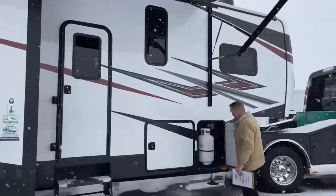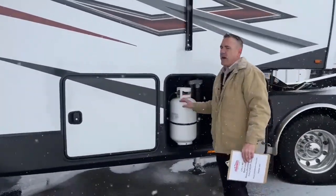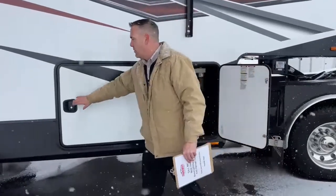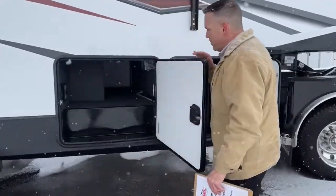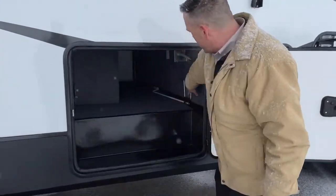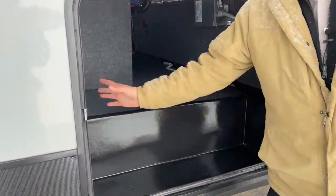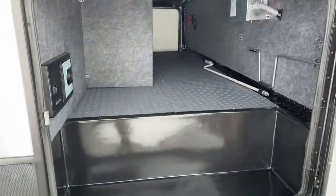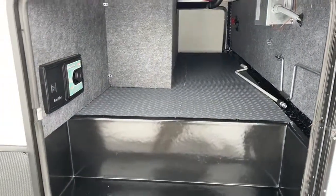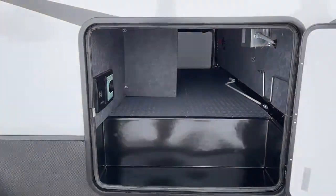So here's another 30-pound bottle. This is going to give you the full 60 pounds of propane this one has. Then there's your other side of your pass-through storage. Real clean. I like how clean it is. You got some tools here, cranks, and you have a nice little vacuum system in here. Not only does it have central vac, it's got two different dustpans, one on each level, which I'll show you inside. Pretty neat deal.